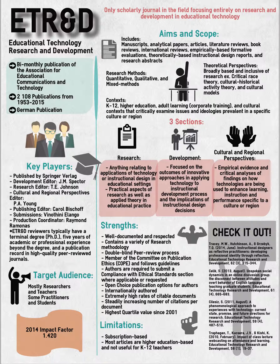The journal has many visible strengths. It's considered a highly academic and respected journal, scoring high in many areas, such as citable articles. It's improving. Since 2001, they have been steadily achieving a Q1 rating, which is the highest quartile value. It has a double-blind peer review process, which means that it is anonymously reviewed, providing anonymity for both the reviewers and the authors. The journal works hard to make sure that they are following ethical guidelines.